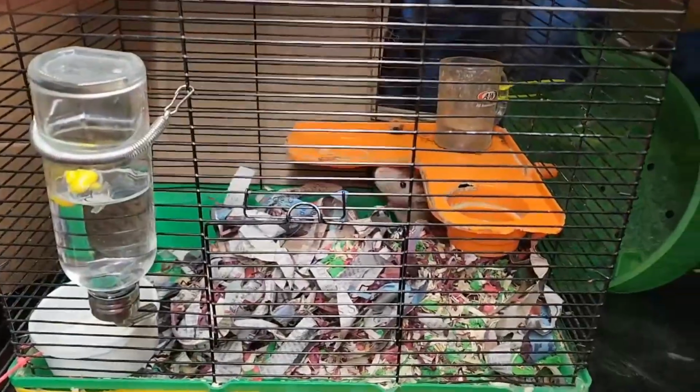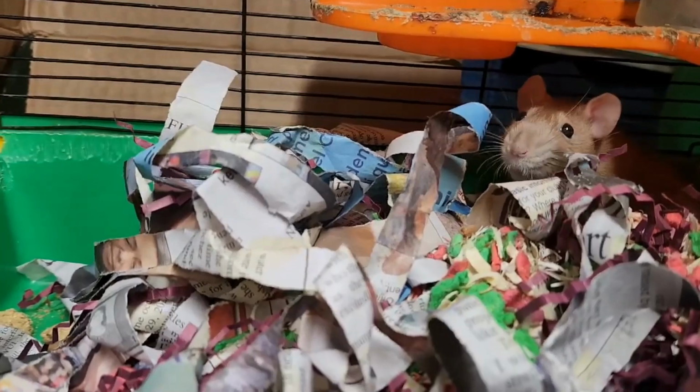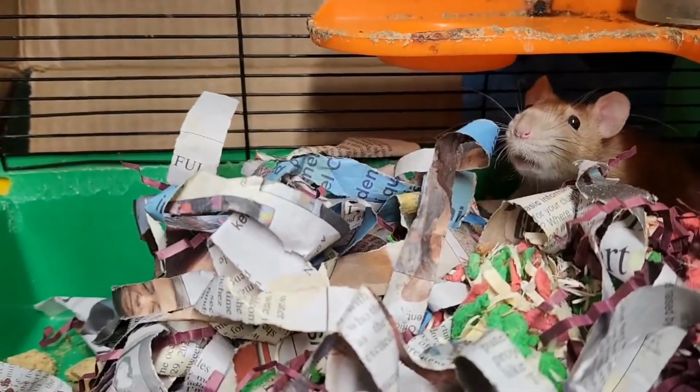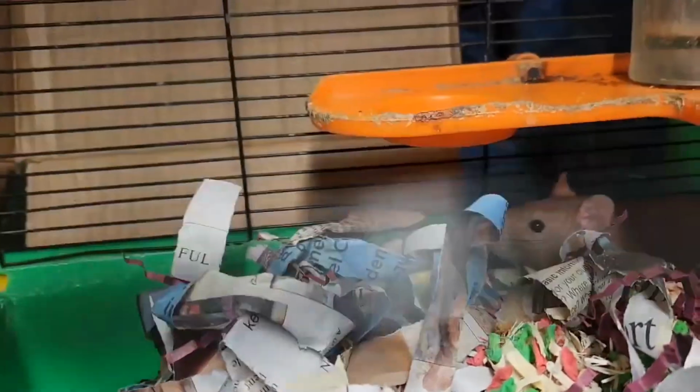And last but not least, we have Cadmi. Now, I'm not going to grab her anything because she has babies and she tends to get fairly aggressive when she has babies. And she really does bite hard.